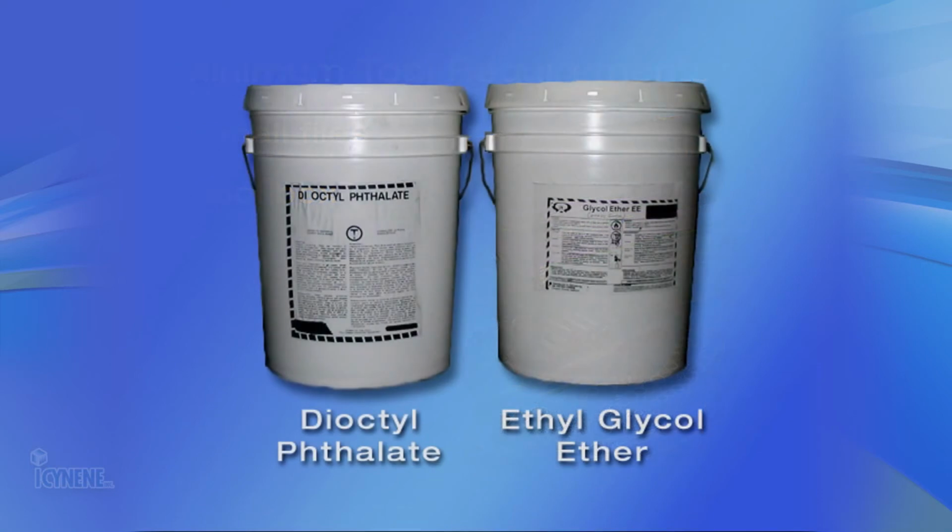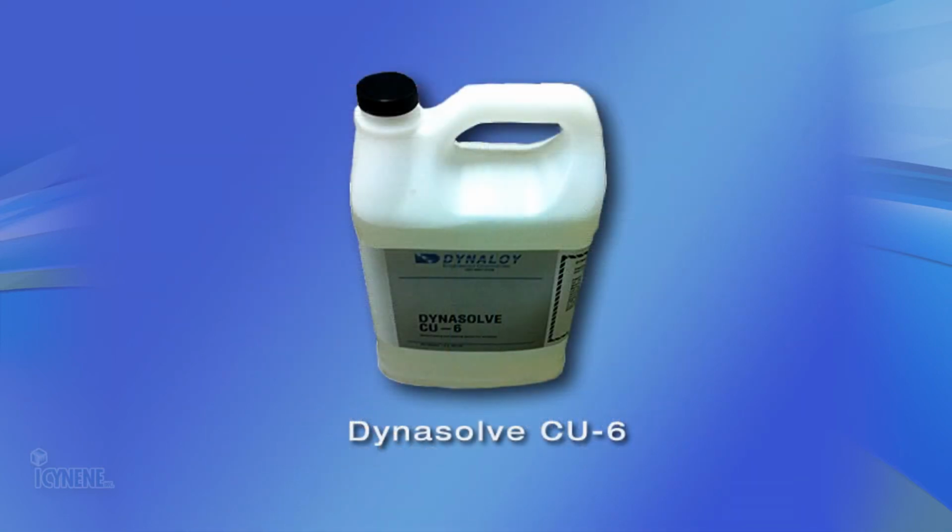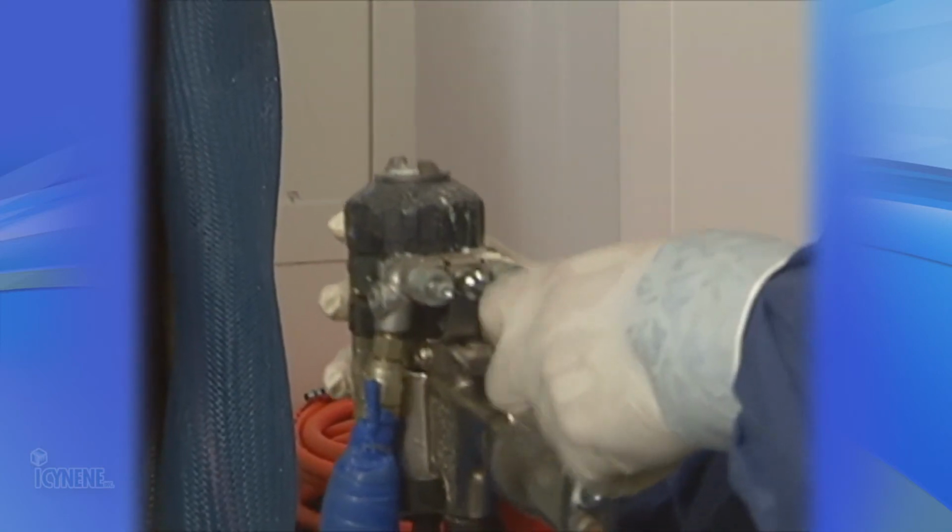Toolbox. You should also have on hand a supply of dioctyl phthalate (DOP) lubricant, and ethyl glycol ether or other suitable solvent for cleaning the spray gun components.